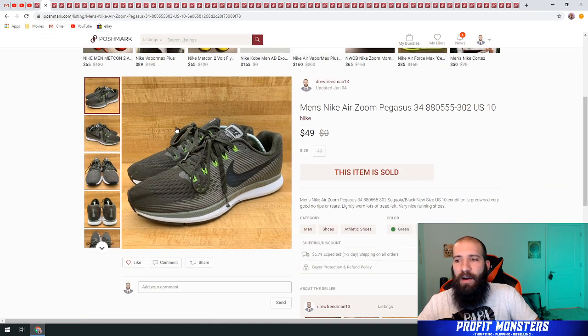Next up is a pair of Air Zoom Pegasus 34s. I actually bought these from another reseller because I'm a runner. I like to run, and the Pegasus is a great model of shoe for running. Unfortunately, these just didn't fit me that great. I don't know why. I just wasn't really comfortable in them. I don't know if it's because they were a little used or what, but I ended up relisting them and sold them for the full price of $49 on Poshmark. So at least I got my money back.